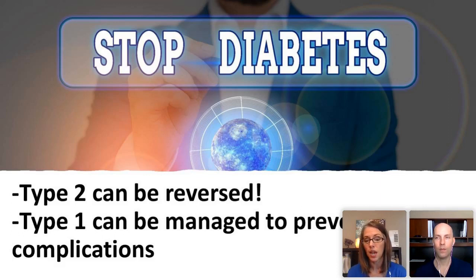The main thing with a type 1 is we want to teach a person how to manage to prevent the complications. And with a type 2, we want to reverse to prevent the complications. And many times we're able to actually reverse people's condition to the point where they're able to reduce and completely eliminate their medications, and they're no longer diabetic anymore. That is ultimately what our goal is when we're working with type 2 diabetes. So it's very important to know the difference between them so that we set realistic expectations for the patient.